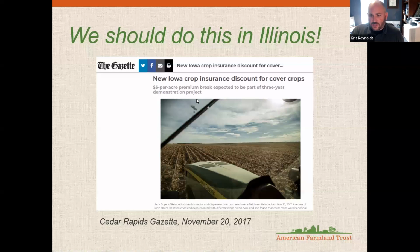When the Iowa program came out, they funded it at $3 million over 3 years, 200,000 acres each year. The key thing with the program is that the funding had to be transferred from the Department of Ag to the Risk Management Agency that oversees the crop insurance program. And so that was key. We looked at this, $5 per acre. They were very successful in their first year. This reduces the crop insurance cost by about 25%.